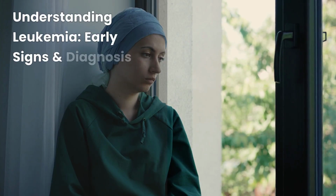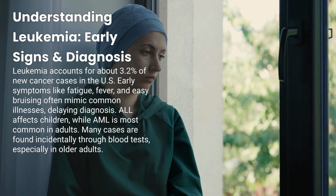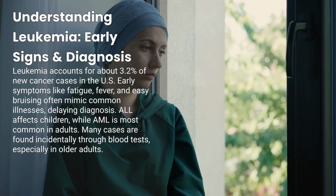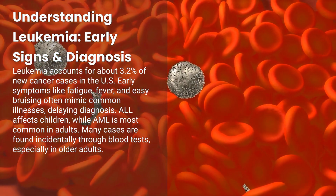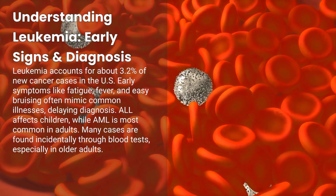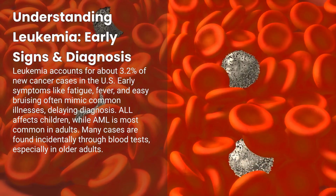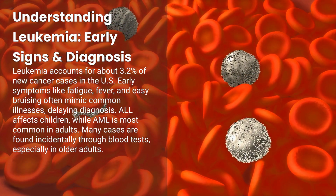Introduction. Leukemia makes up about 3.2% of new cancer cases in the US, but its early symptoms, like fatigue, fever, and easy bruising, often mimic common illnesses, delaying diagnosis. Acute lymphocytic leukemia (ALL) affects children, while acute myelogenous leukemia (AML) is most common in adults. Many cases are found incidentally through blood tests, especially in older adults with comorbidities. This review highlights key early signs and common diagnostic pitfalls in primary care.